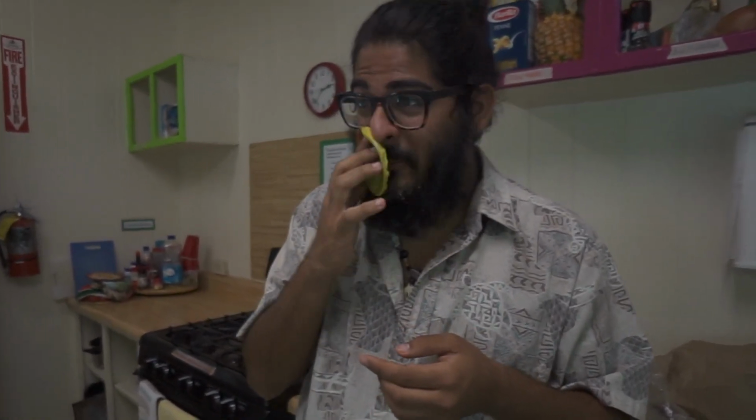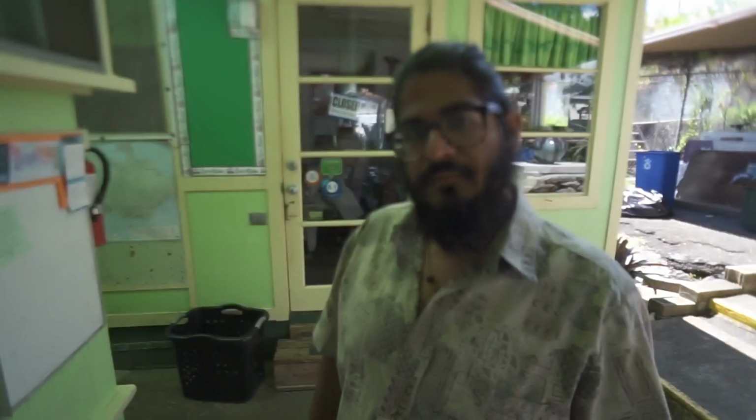Oh, wow. It's a great mango. With that being said, let's continue our hostel tour. It was a delicious mango. It was a very good mango, ladies and gentlemen.